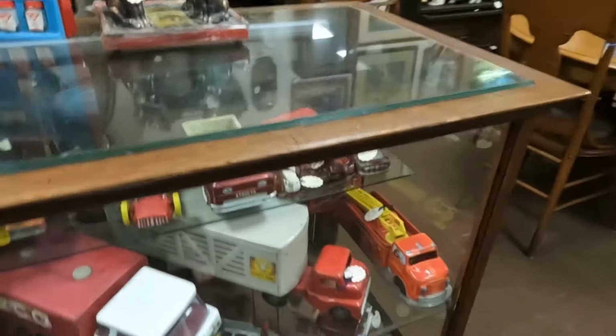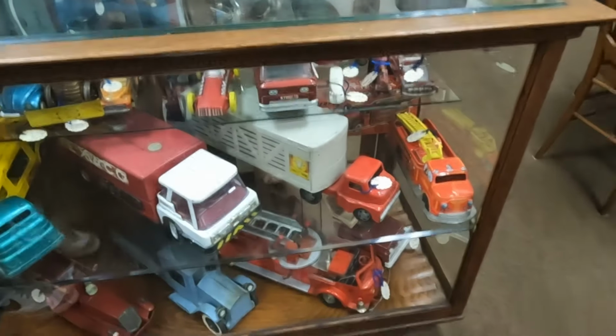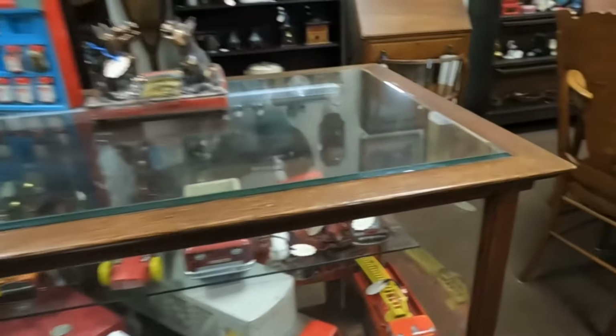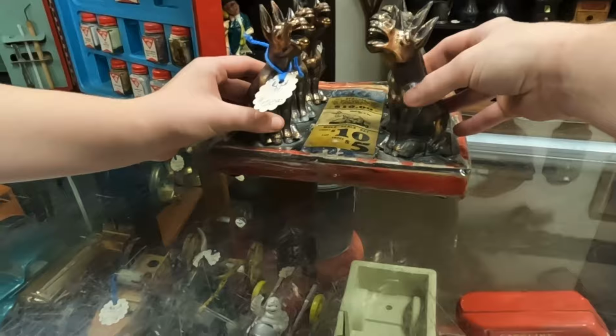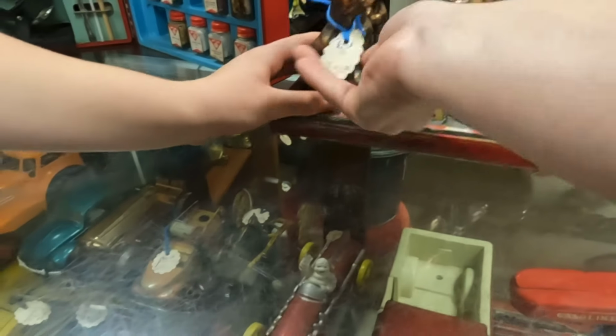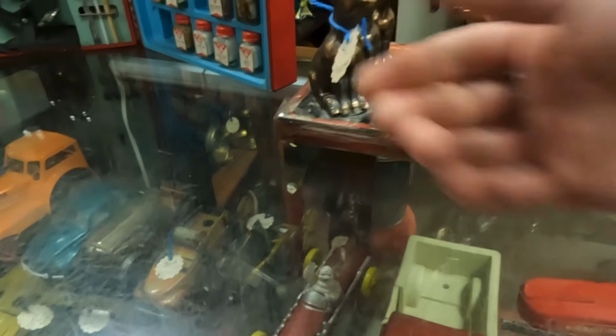I seriously love this store though. Like, some of the old Structos. I like that. If this was not $150, I'd get Grandma that. Yeah, Grandma would love that. I don't know what it is. Does it say on the back? The donkey game? They don't know either. That is so cool.